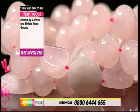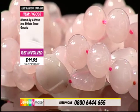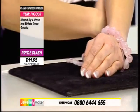Kissed by a Rose, 590 carats. Now these should be £11.95. That's a wonderful price, isn't it? That's the price tag that we're supposed to be going at. Oh, she's a rebel though. We're gonna take it down. Two strands of gorgeous pink rose quartz.